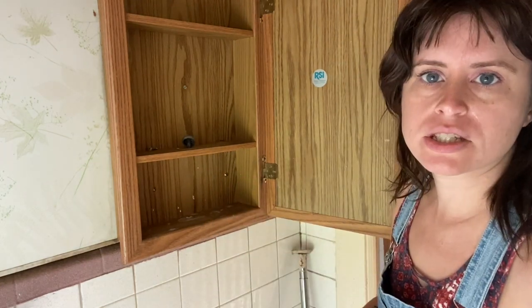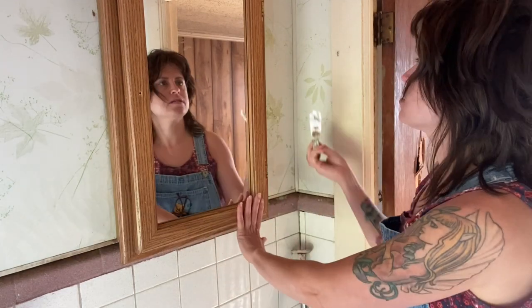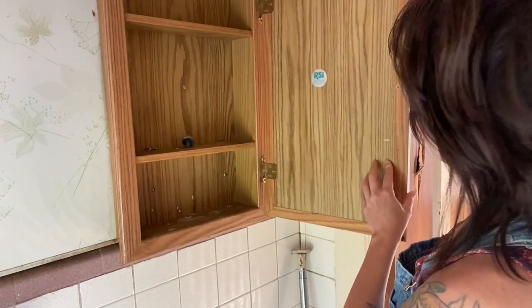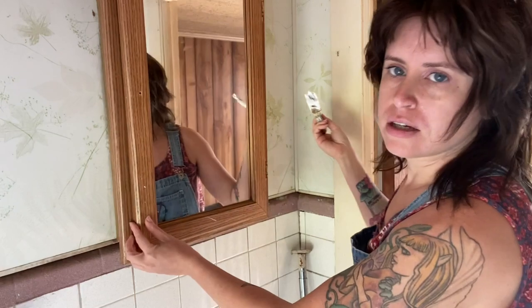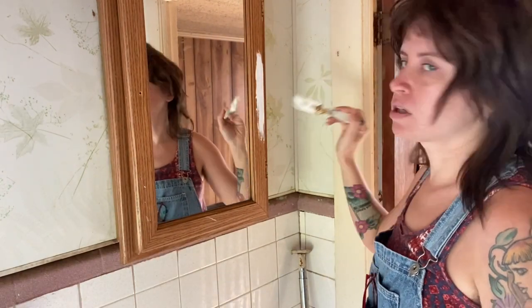Let's throw some paint on here, see what happens. Now, am I saying I'm gonna keep this medicine cabinet? No, I ain't saying that. Am I saying today I feel like messing with the medicine cabinet? Yeah, I feel like messing with it. This is not even wood. This is like a sticker on top of something that looks like wood.